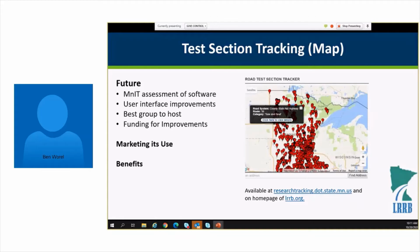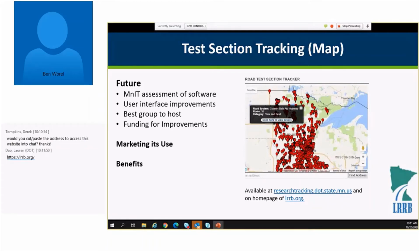We're trying to figure out the best way to host this and fund the improvements that are coming up. But doing things like this, showing what it can be used for and the benefits of learning from each other, is where we're at with that. So that was just your quick introduction to the test section tracking. I just wanted people to be aware of that and go from there.